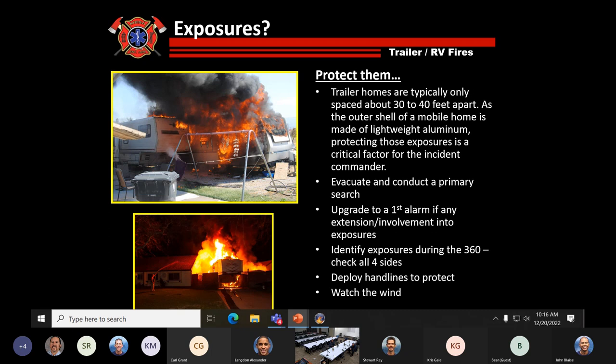Anytime we start addressing exposures, obviously we need to conduct a quick primary search, and if we need to, balance it with first alarm. I know sometimes we scratch our heads when you go into a first alarm on a trailer fire, but I've been to a number of situations where we've had two or three burning, or at least two exposed and maybe a third one close, and you're gonna need all the resources you can get, not only to get that supply line, but personnel to address all four sides.